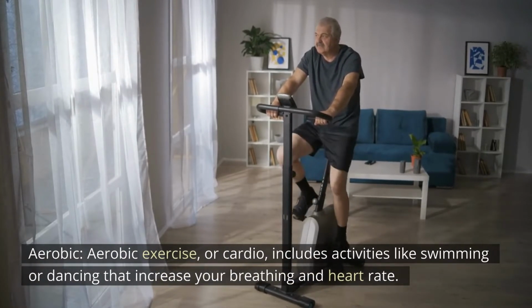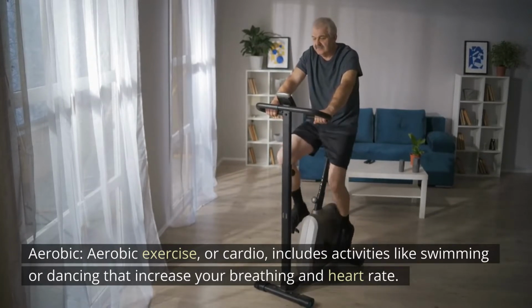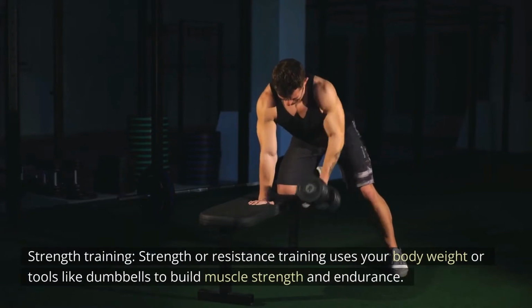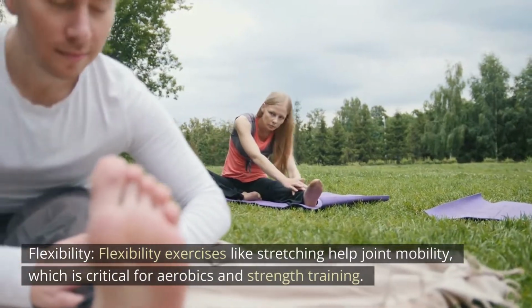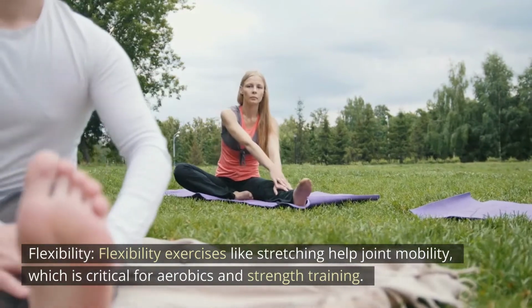Aerobic exercise, or cardio, includes activities like swimming or dancing that increase your breathing and heart rate. Strength or resistance training uses your body weight or tools like dumbbells to build muscle strength and endurance. Flexibility exercises like stretching help joint mobility, which is critical for aerobics and strength training.